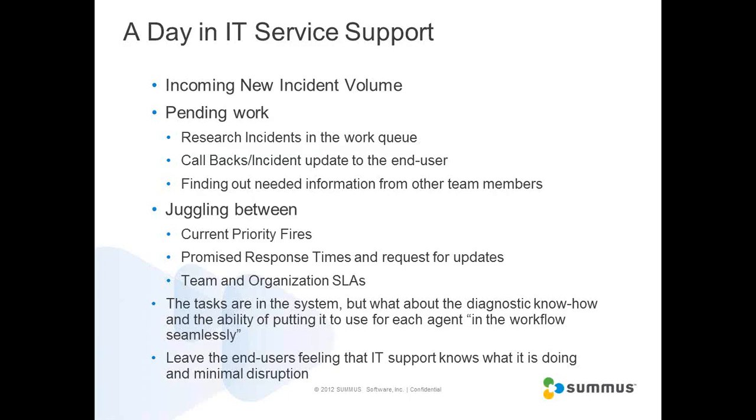There's incoming call volumes. There's always new incidents coming in every day, every hour, every minute. You've got to get back to people. So you've got callbacks, you've got instant updates to end users, and basically you have to do the research that's in the work queue. And ultimately, to drive that research, a lot of communication happens with other team members, and so you're juggling between current fires, high priority fires, promised response times and requests for updates that are happening, and going back to the SLAs, making sure that you're fitting inside the SLA window.